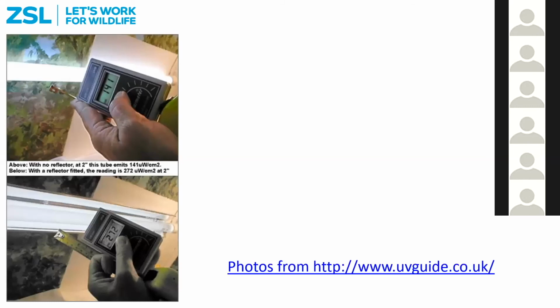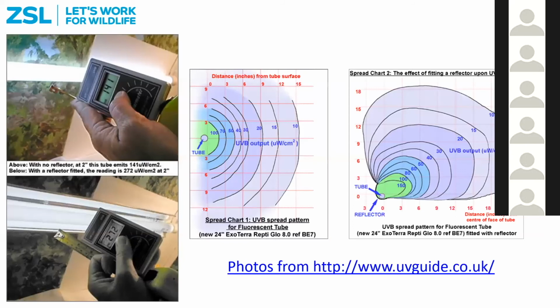So I mentioned earlier about the reflectors providing additional penetration of the UVB radiation. You can see in the picture on the left that with a reflector at the same distance, the microwatts per centimeter square, so that's a measurement of all UVB radiation, is effectively doubled. And the provision of a reflector can also help focus the source of UVB, so it's less dispersed, as in the left-hand diagram that just came up, and more of a focused beam in your enclosure, which may assist you in providing gradients.